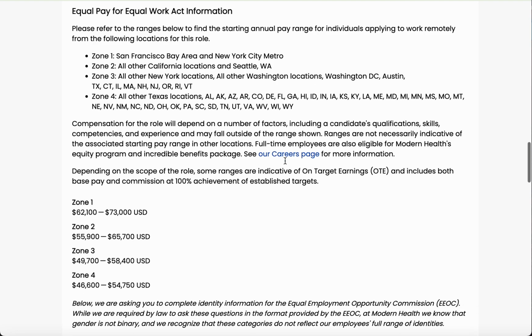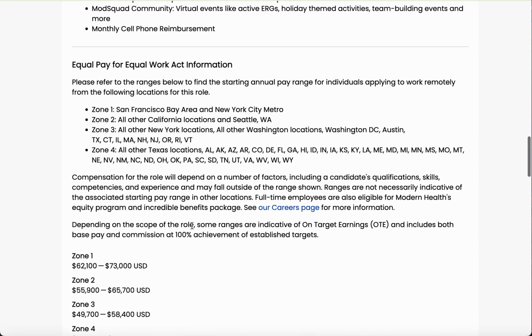Let's look at their pay structure. So on the low end, they have $46,600 per year, ranging all the way up to $73,000 per year, you guys. So there's a wide range, but they do break it down for you so you can have a better idea of what you can expect to get paid based on where you live in the U.S. So they have it broken down into different zones, which is very common to see, especially with these tech companies. It's zone 1 through 3.